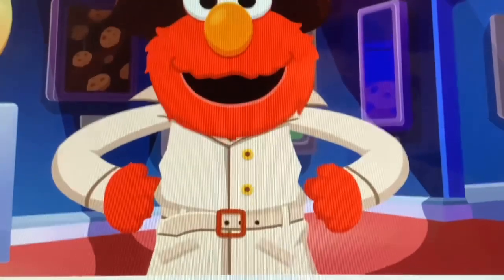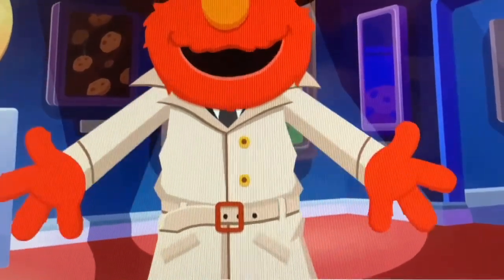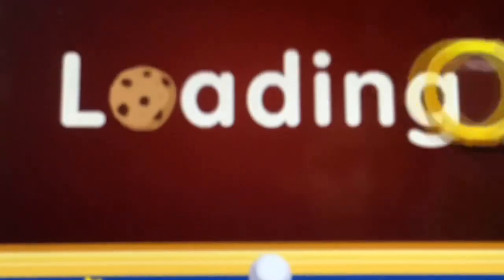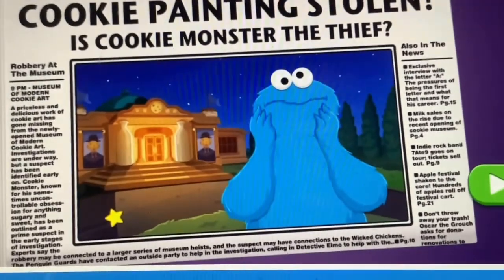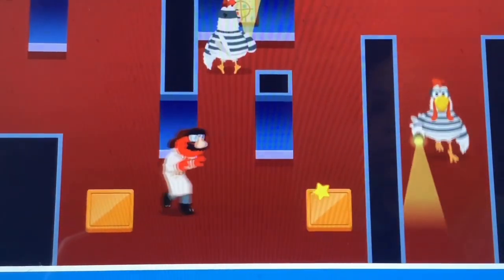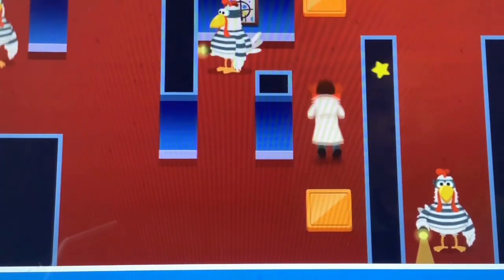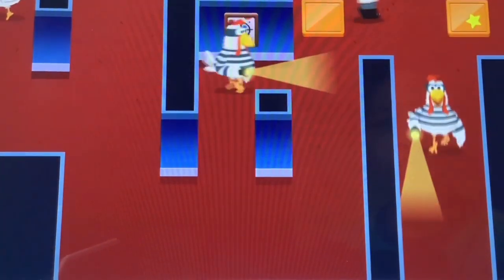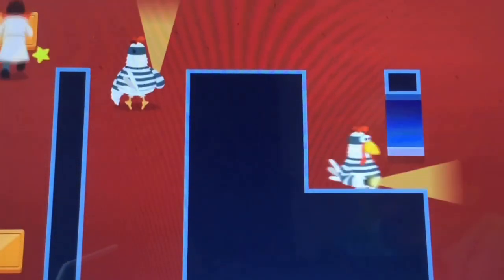Yay! Great work, Detective. Elmo couldn't have done it without you. Oh, excuse Elmo. Detective Elmo. To help Elmo. A cookie painting has been stolen from the museum, and the guards think Cookie Monster did it. Chicken, look. Let's keep going.